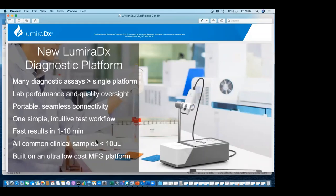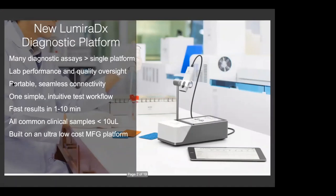It was important that users had one simple intuitive test workflow. The instrument has a touch screen so that you can actually easily operate it using a gloved hand. It's been designed so that the workflow is the same regardless of what tests are being run. So whether the test is a flu test or a SARS-CoV-2 test or something like a blood test for D-dimer, for example, the way that you actually operate and run the test is very similar. And that means that users, once they're trained on the system, can easily be trained on the next test and it's not a complicated process of training.